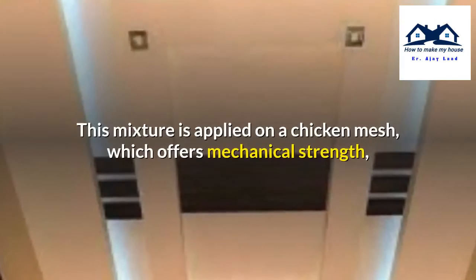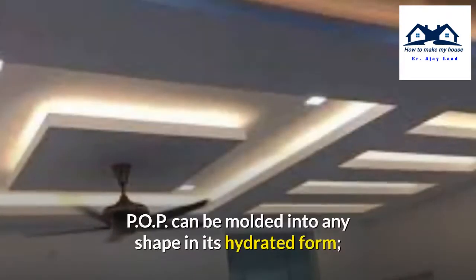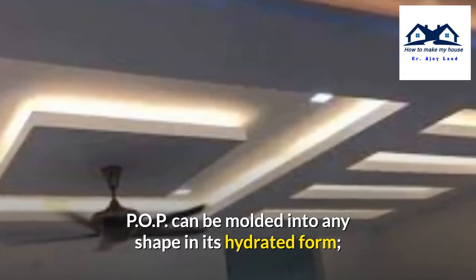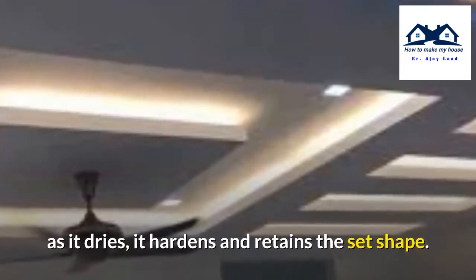POP, plaster of Paris. POP is available in powdered form and is mixed with water on site. This mixture is applied on a chicken mesh, which offers mechanical strength, and is then attached to a metal frame system. POP can be molded into any shape in its hydrated form. As it dries, it hardens and retains the set shape.